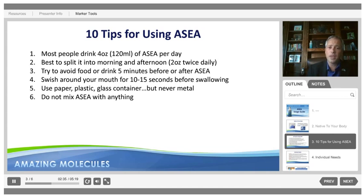Also, don't mix Asea with anything. There's only really 2 ways to destabilize these molecules. We mentioned the first, metal.